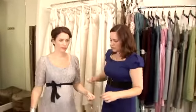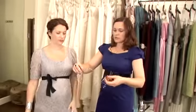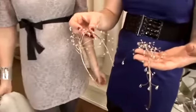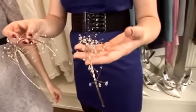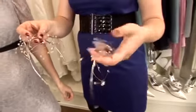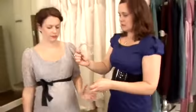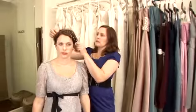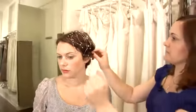You can move away into more contemporary ideas depending again if you're going to wear a veil. These styles don't necessarily go with the veil and they don't go with more traditional dresses. They're more for your contemporary or art deco 20s, 30s vintage look. This is a great one to wear around a side sweep where you can scatter the jewels around the head, giving it a really great 20s look.